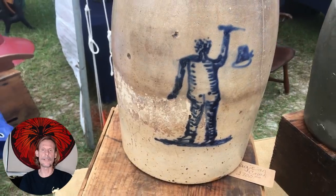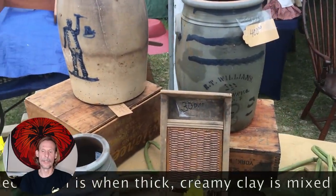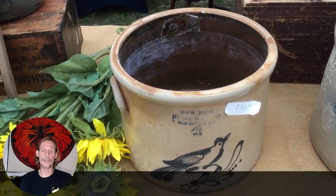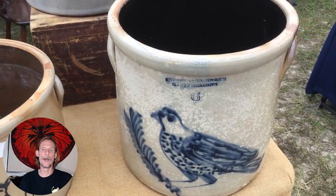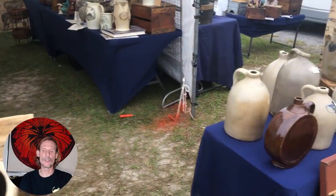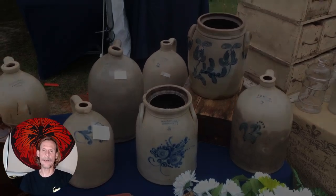Slip is basically clay, wet, moist clay, and they would use that and apply it and then fire it as part of the decoration. And so these are, yeah, see there, that one's marked at $400. That's because these old salt glaze, blue slip decorated pieces, especially if they have birds and people and interesting subjects, are very desirable. And this one's neat with the flowers too. You'll see them in jugs, you'll see them in crockery and openware. This person had a really good selection. Now, there's a lot of lids missing. That's often the case.